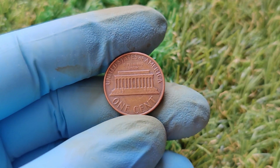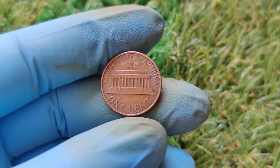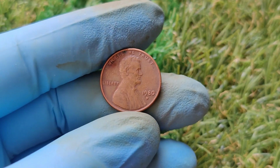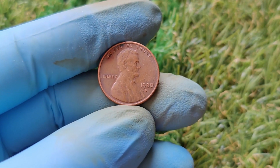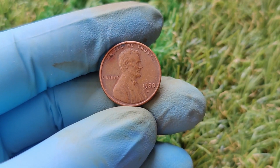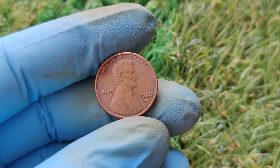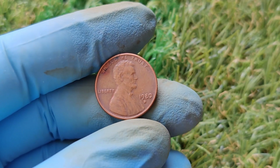Even lower mint state grades like MS65 or MS66 can still fetch between $10 to $50 depending on eye appeal and demand. But wait, there is more. One thing that can shoot the value of your 1980 D penny even higher is if it has a mint error. Error coins are some of the hottest items in the numismatic market today. Collectors love coins that have off-center strikes, double dies, repunched mint marks, clipped planchets, and more.